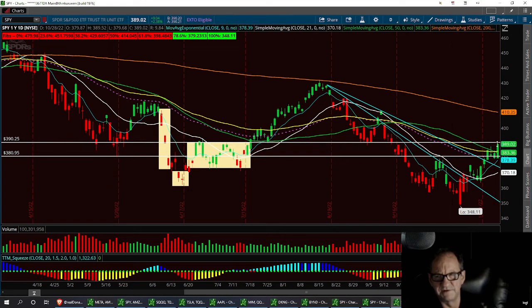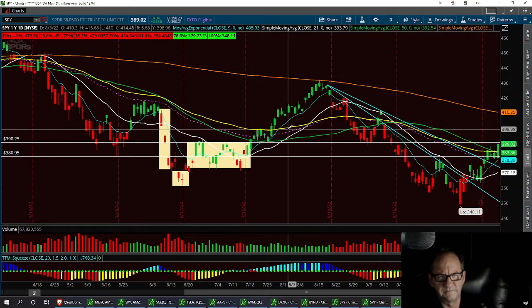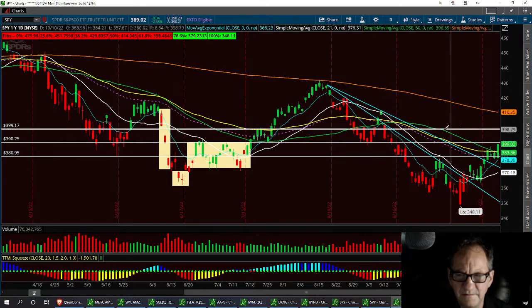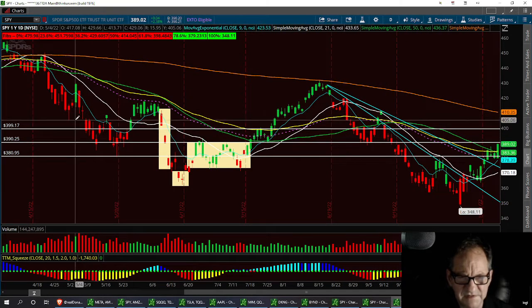So we've got this resistance level here at 390.25. I think we're definitely going to pull back. If we do break out, it could be a clear run up to the next resistance level, right around the 399.17 area. And it could even bounce up a little bit higher than that. But that's what we're going to call our hard resistance for the next pivot point inside of this channel.